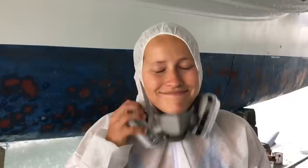This rain is getting so old. We have one little tiny section under the boat that doesn't get wet, but it's flooding.